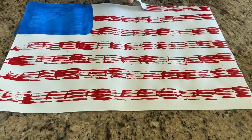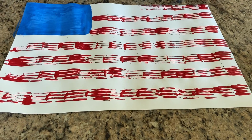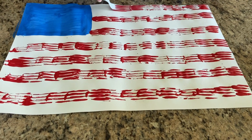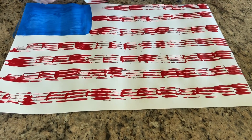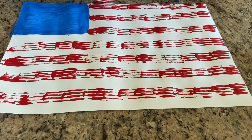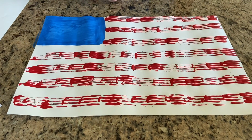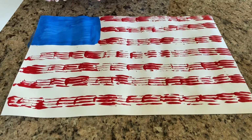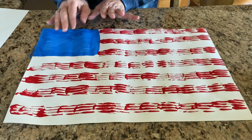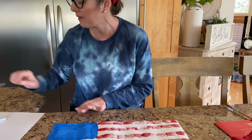This is going to be my last row, and I will have 13 stripes, one for each of the original colonies on the very first American flag. And then when this blue paint dries, it's not dry yet. If I don't have stickers at home that are in the shapes of stars, what I can do is, if I had some white paint, I can make some little snowflakes out of that.